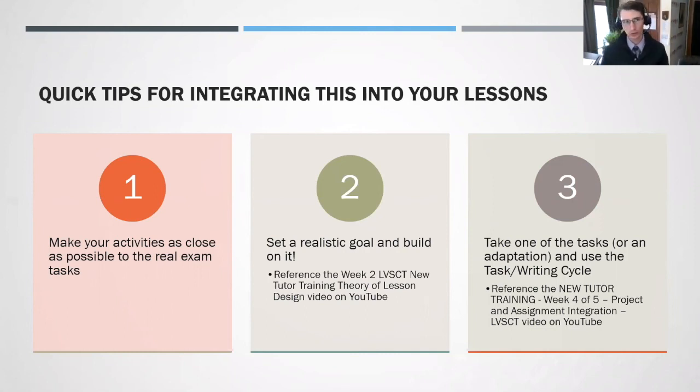The idea is you provide the student with some kind of task, and that's suitable to the writing section of the exam as well as the listening and the reading section. You present them with the task, which is read this and answer these questions. That's the first third of your lesson, basically. The second third is where you provide feedback and you clarify mistakes.